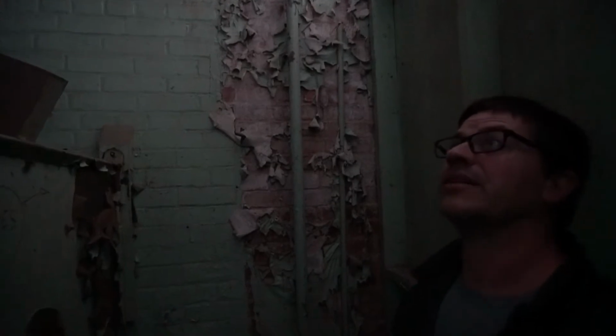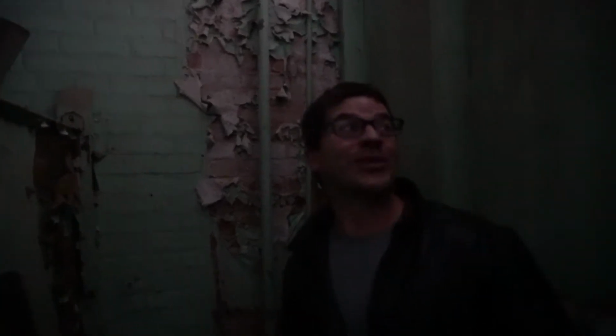All the piping is just, the paint is just ripping off the walls. It's crazy. This is some cool stuff. Wonder what else we're gonna find in this place. But I'm definitely not using that toilet. It stinks in here. You can just see what it looks like, guys. It smells just as bad as it looks.